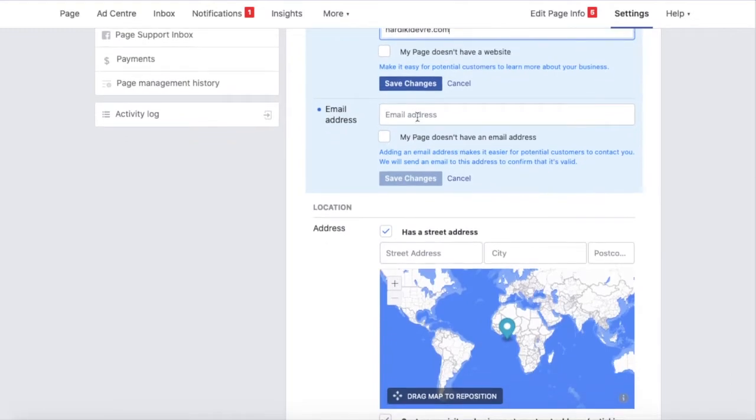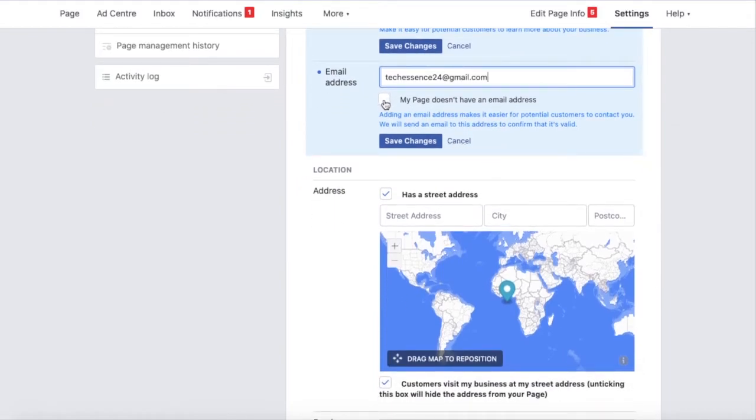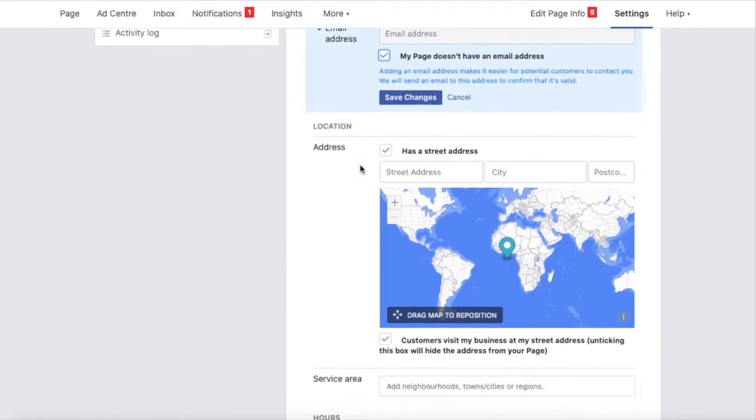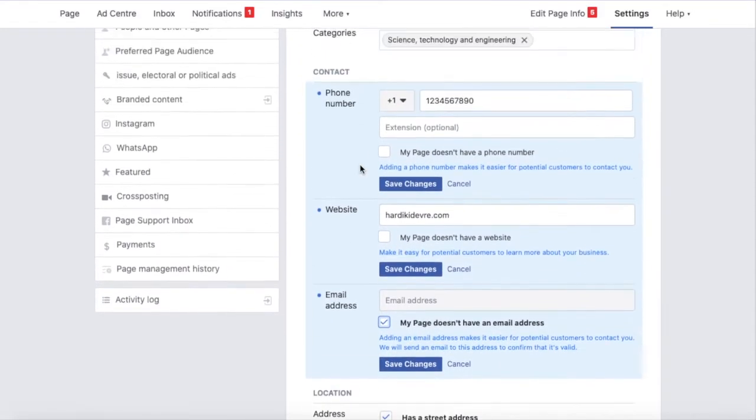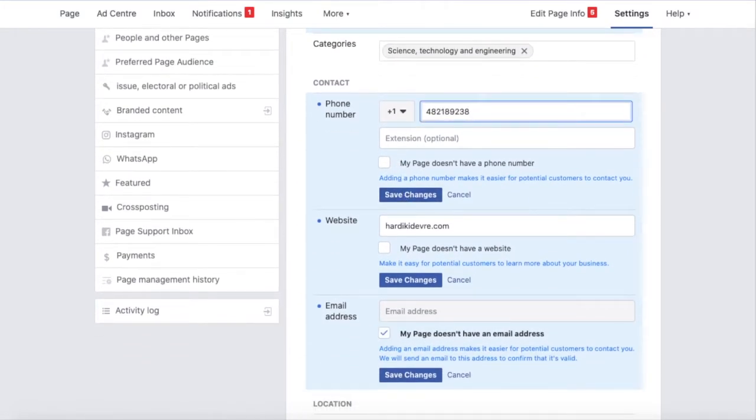This can be the official email address as well as a Gmail address. It can be anything. Adding an email address makes it easier for customers to contact you, and they can email directly to this address. Also, for security purposes, if you don't want it, you can check the box that my page doesn't have any email address. Make sure to save the changes every time. It has individual save changes buttons, so make sure to click that.